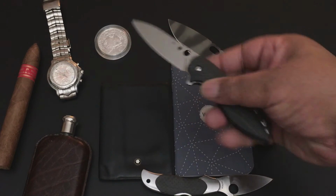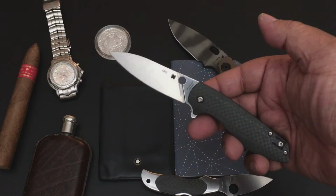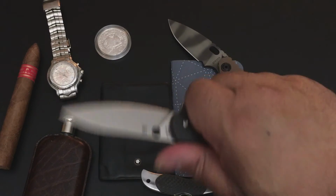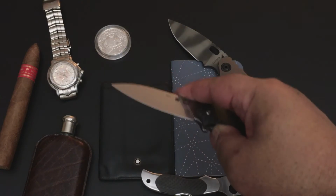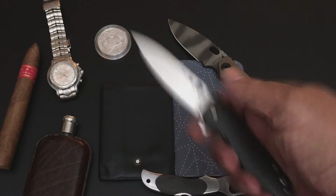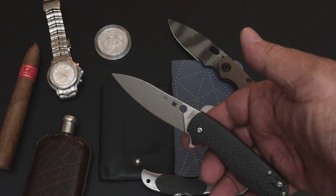I'll tell you, when I first got the brand new Brad Souther collaboration from Spyderco, I went, man, this is thin. This is nothing like my Southerns that I have, my Southern flippers. The first flipper that Spyderco ever made with Brad Souther was big, G10, flips like a dream, hefty. Instead, this is light, carbon fiber.